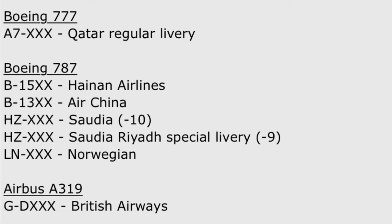Then we have the 787s, Bravo-15 and 13, so both of them will be Chinese-registered aircraft. One of them will probably be Hainan Airlines, the 15, and then the 13 will probably be Air China, both of them on -9s. Then we have a Hotel Zulu with a Saudia. Now, I know they did a -9, but I think they'll do the -10 this time around. And then the other one, probably going to be the Rayado special livery. I do not know how to pronounce that, so I'm very sorry that I butchered that pretty badly. But that's on a -9. They have not done that livery just yet, so that'll probably be the case with this one.